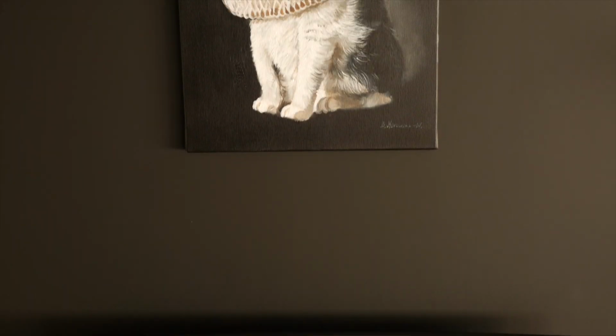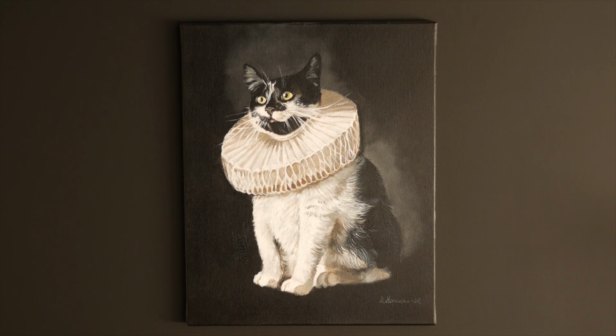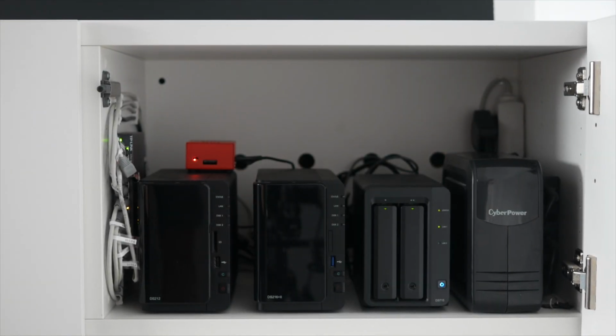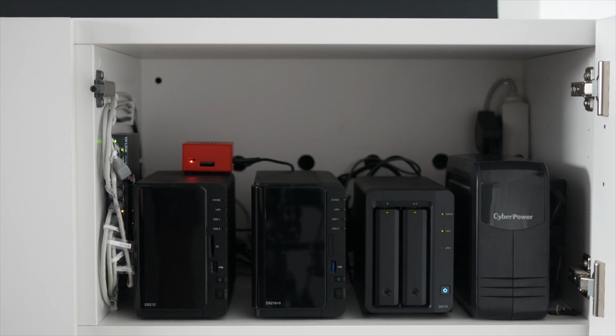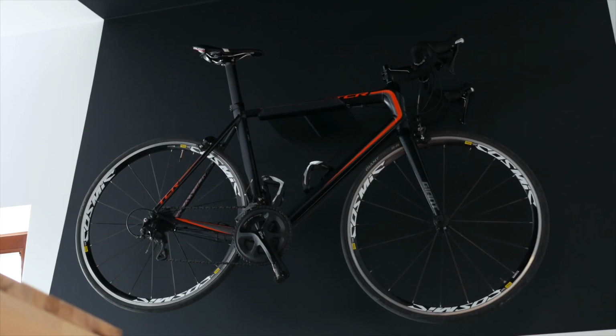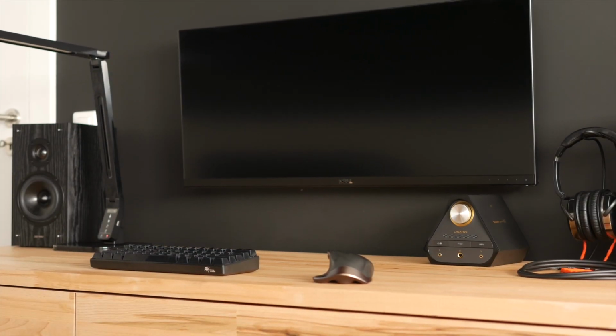The wall was painted black to create a perfect backdrop for the monitor and an oil painting of my cat. IKEA Besta cabinets on the opposite wall store miscellaneous electronics, including a set of 3 Synology servers, a UPS, network switch, and a Raspberry Pi running Unifi controller. Last but not least, my giant TCR bike that I actually ride on a daily basis. This is pretty much it.